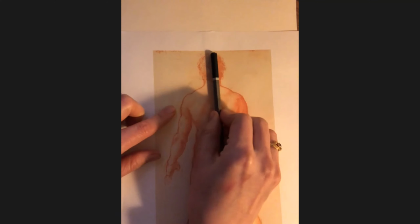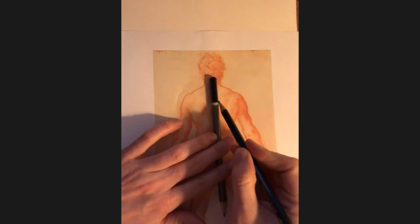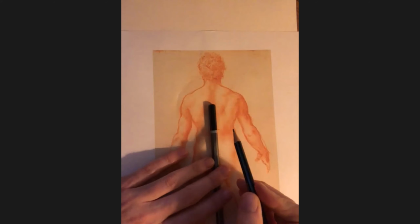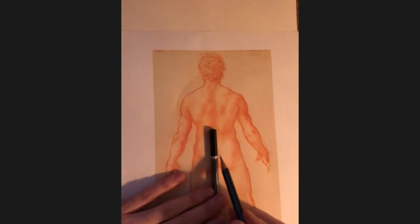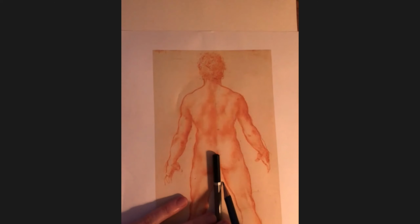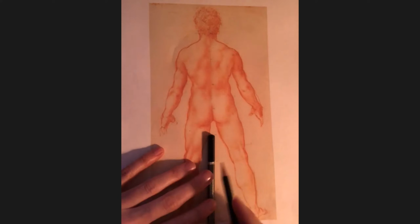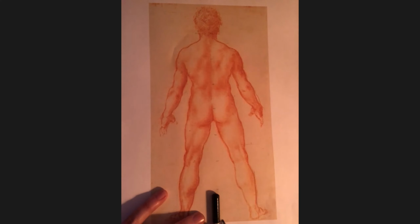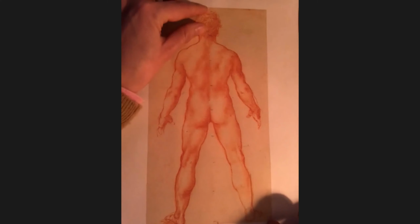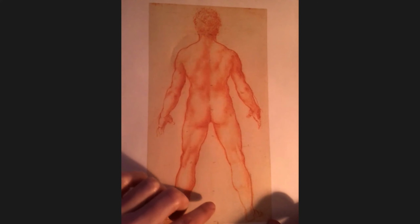So if we count one to another line here, 1, 2, 3, 4, 5, 6, 7, and 8. So the head is equivalent in the body 8 times. We count 8 times, and that's our proportions.